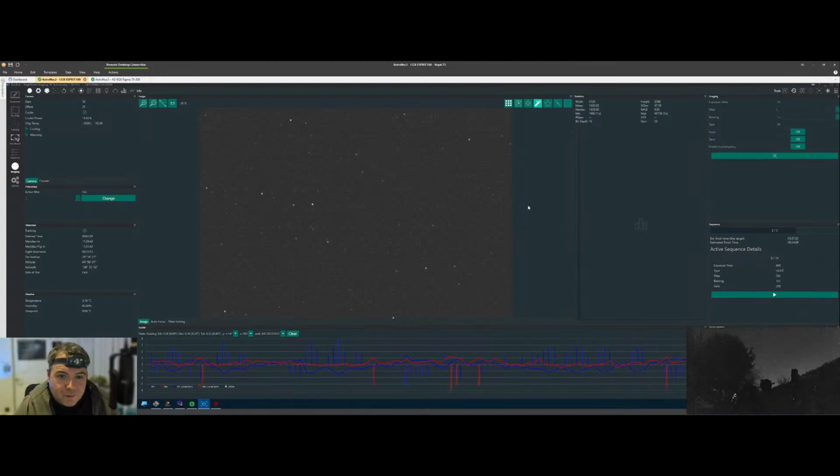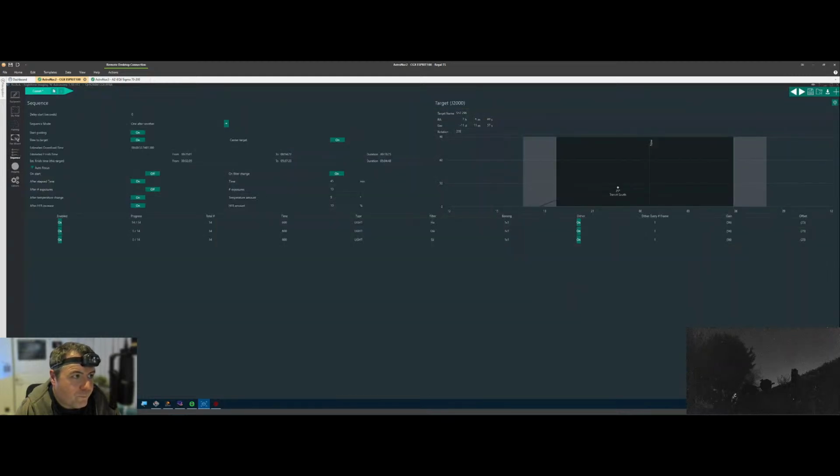Luminance. It's going to be out of focus, but I'll be able to see if I've ended up pointing it. Bloody hell, that's because I was rushing. I think it's still there in the centre of the frame. Don't know what's happened there with this. Start guiding, slew, no. I'm now going to have to tell it to start. 120 luminance. Don't need to do that.